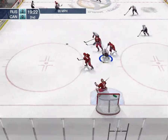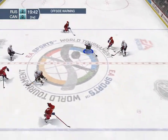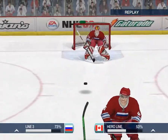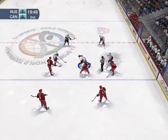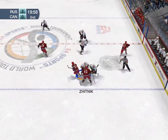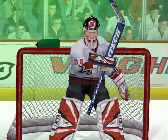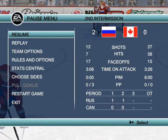Here comes Crosby to Fedorov. He intercepts the puck. Offside. Habibulin wasn't getting beat that time. He's definitely playing with some confidence. The faceoff goes to Team Russia. Grabbed by Zhitnik. And that ends the second period. It's 2-0 as we head to the break.